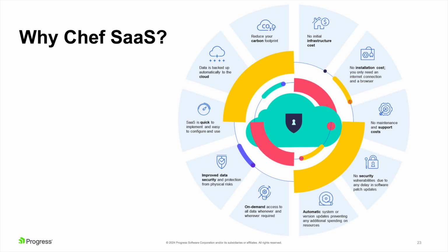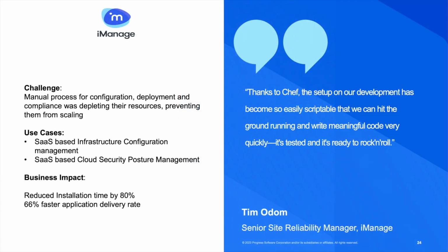Now let's see a quick case study or customer testimonial from our customer who is using Chef SaaS regularly. So iManage is our customer who is using our Chef SaaS keenly and who is using our product regularly. So let's see a quick summary about iManage.